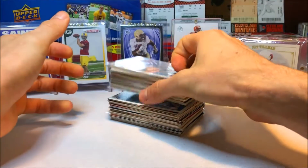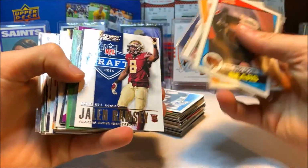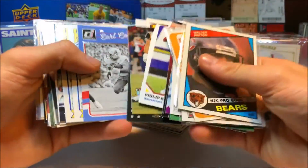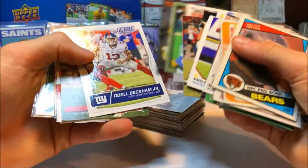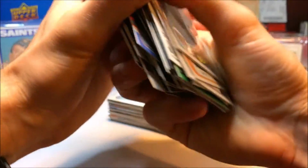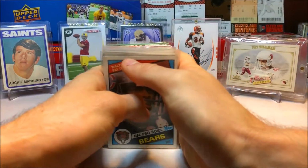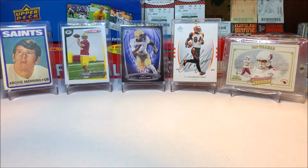I also have this bigger stack of just a bunch of other players that I didn't quite fit into bags, so... Couple Walter Paytons there, Jalen Ramsey rookie. I think you guys get the idea. There's Warren Sapp, Earl Campbell, just some great players that I decided to set aside that probably don't hold too much value. There's Shaun Alexander. He was one of my favorite running backs back in the day. But just some key players that I decided to set aside and probably sell, or actually most of these cards I'm probably going to end up donating to people who actually want football cards in their collection.